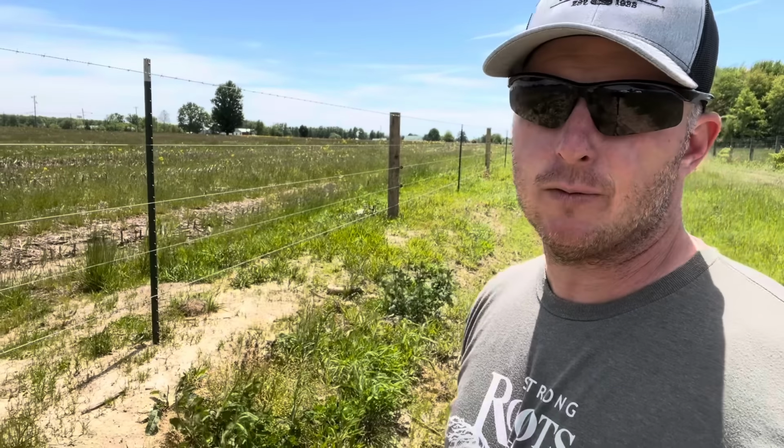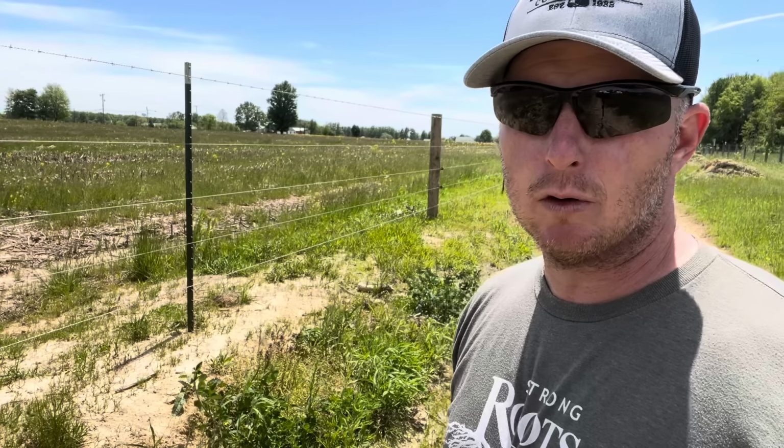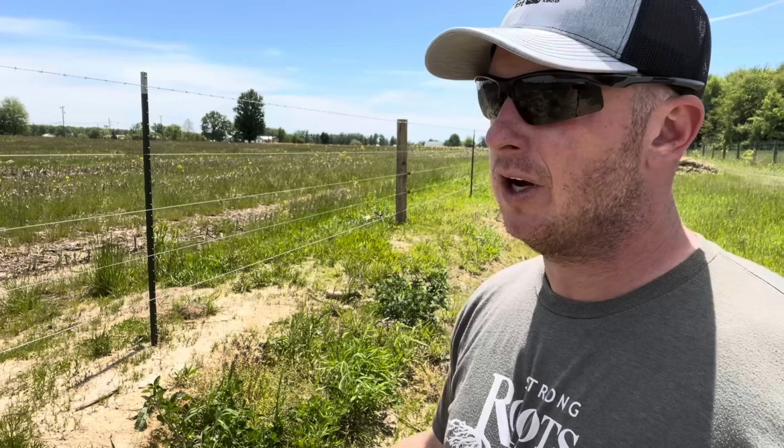I like high tensile fence, but it does not do a very good job of keeping out other predators. If you're in an area with bears or mountain lions, this will not do a good job. They will go right through this. In our area, we fight coyotes, which don't really bother the cattle very much, but chickens and goats and other things like that, coyotes will bother them. And so if you're gonna have those other kinds of animals, you might wanna think about woven wire, but you have to have good perimeter fence.